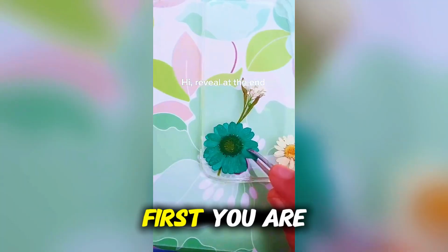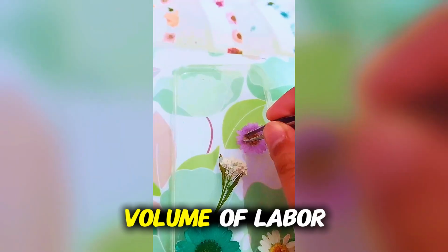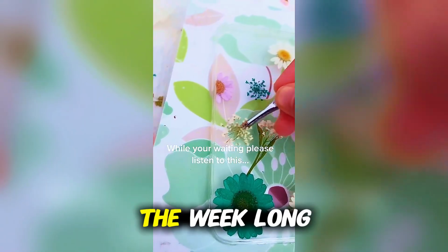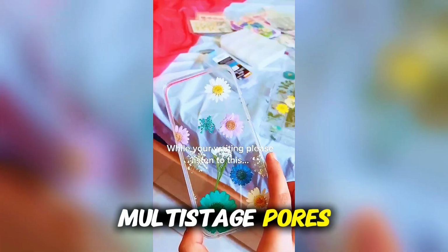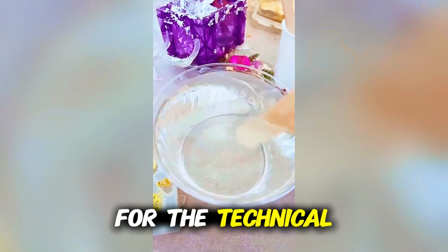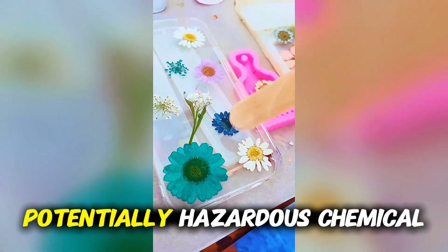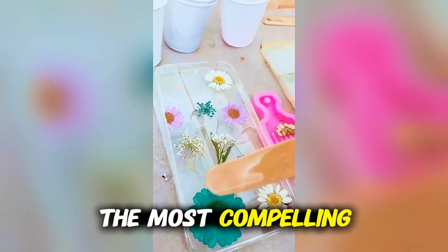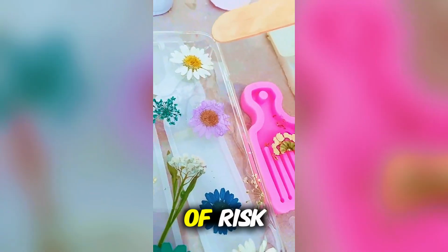Okay, what are they? First, you are financing the sheer volume of labor hours. The meticulous spoon-by-spoon sifting of silica, the week-long vigil of our multi-stage pours, the microscopic bubble extraction. That's a lot of manual labor. Second, you are paying for the technical mastery of a highly volatile, potentially hazardous chemical reaction. And the third pillar, which I find the most compelling justification, is the assumption of risk.